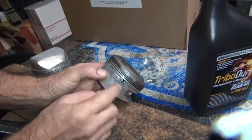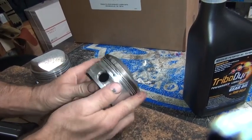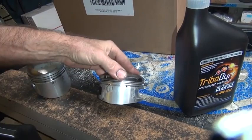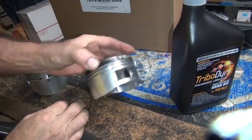So that's what a normal seizure does. It locks up. When you start sticking on the side here, that means you're overheated. So basically it quit running.